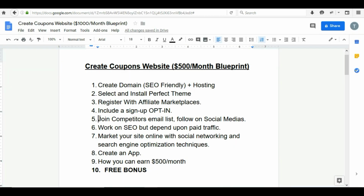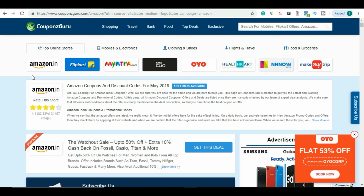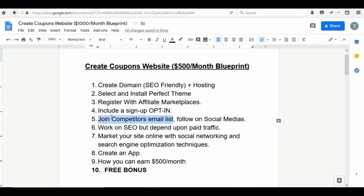After that, you have to join different competitors' email lists. Why do you have to join? Say, for example, you are creating a coupon website. GoDaddy is giving this coupon code, or maybe HostGator is giving that coupon code. You will have an idea if you keep a tab on competitors' social media or competitors' email lists. And if you don't know how to create the email, you can take some reference from your competitors' website or emails, so you can create your first email campaign. This is so easy, and you don't have to worry about anything.